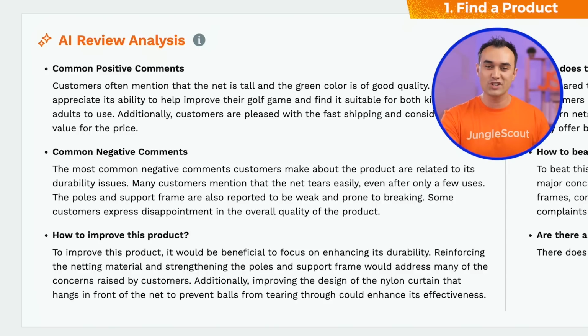And this is the information that you want to take to your supplier. So now you want to repeat this same review analysis process for all of the products that you're considering. And now how do you weigh up all of these improvements? Well, essentially I would just look at how many potential improvements there are per product. And then I'd rank all of your products based off of how many potential improvements there are.